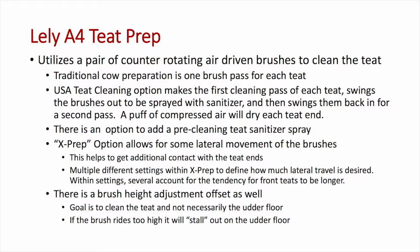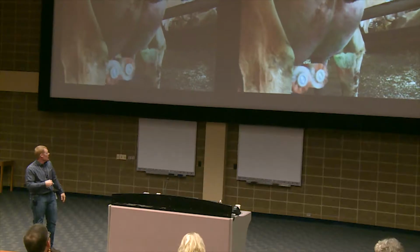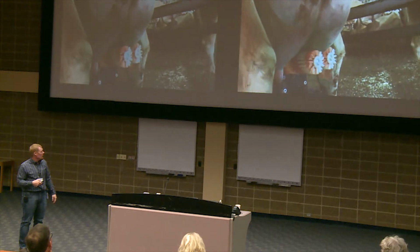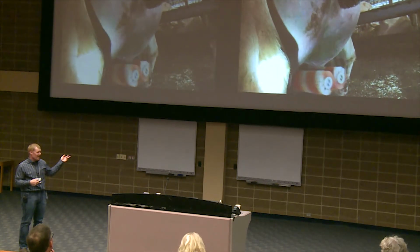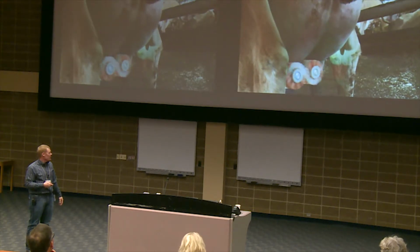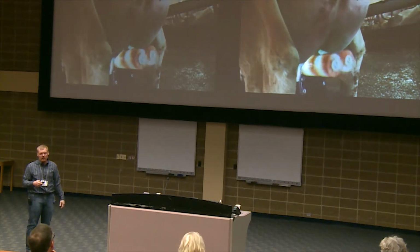There's also a brush height adjustment, so you can change the offsets. I'm going to show you why that's important here. So this is a cow being prepped at a dairy I work with. When you don't get that right, the brush stops, right? It crawls up the teat and it's going to stop. And obviously when the brush isn't turning, there's no cleaning involved.